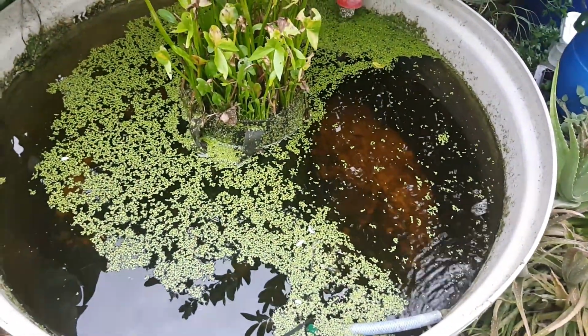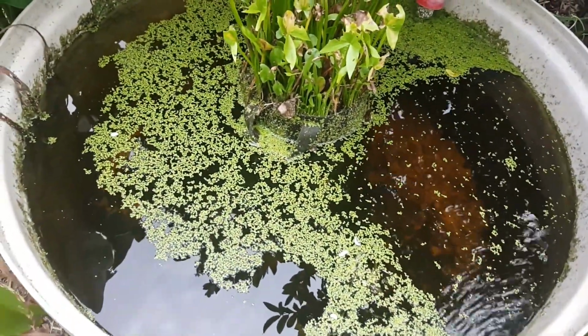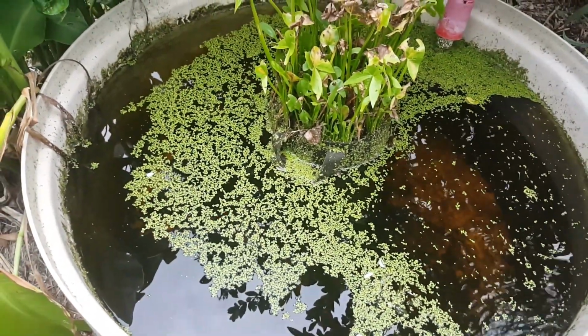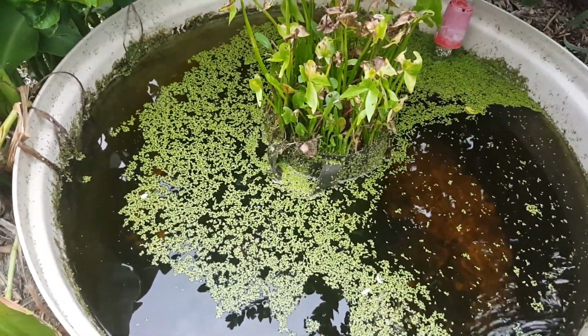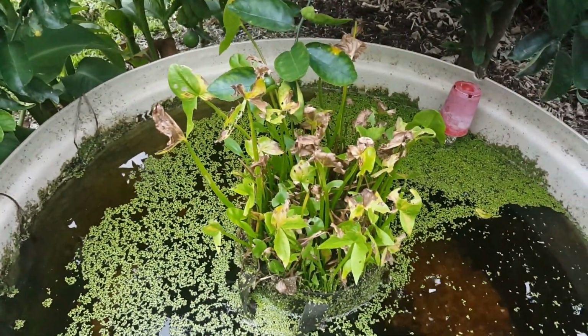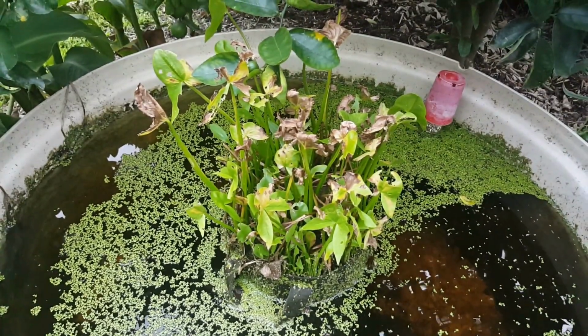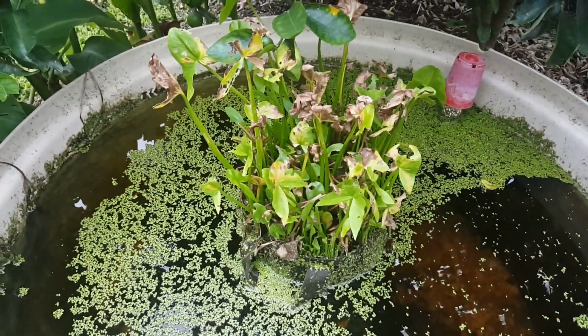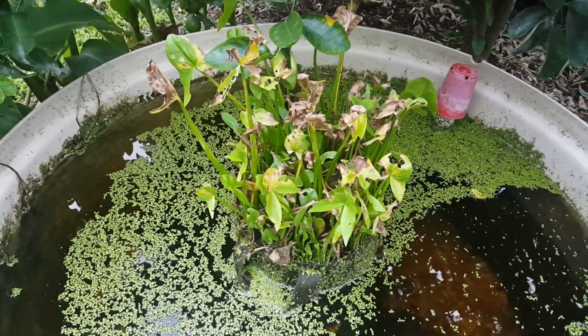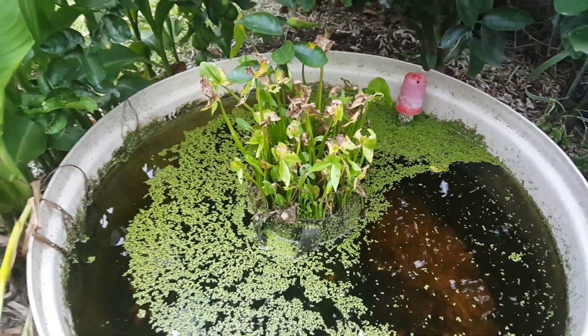Probably about once a week I grab a decent handful of the duckweed out of here and I throw it in the worm farm. It helps to keep the bedding nice and moist, especially in this heat, and gives them something to feed on. And the duck potatoes, I'm just letting them be. It's just one of those things. I'll pull them out at some point during the season and divide them and try a few. Just something I haven't gotten around to.